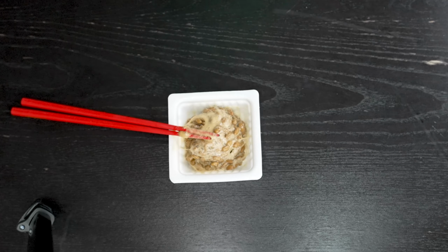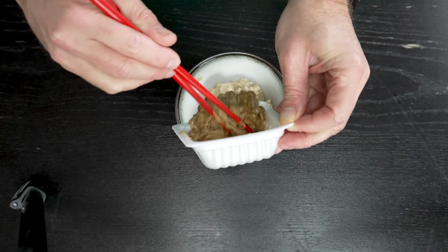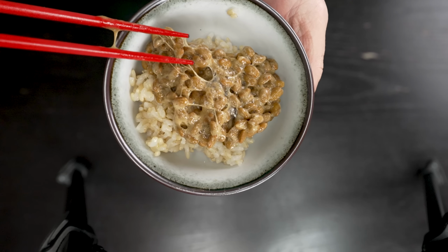Next, we're gonna get a bowl of rice, and then we'll just put the natto here on top of the rice. That's what you normally would do. All right, let's eat. This is the normal Japanese way, more or less. Substitute white rice, and this is how Japanese people would then eat natto. And just to prove, if it needs proving, that I really don't mind.